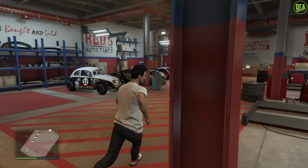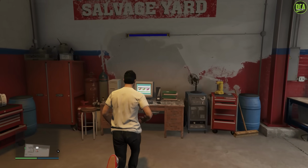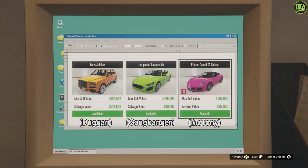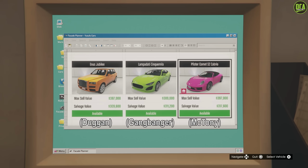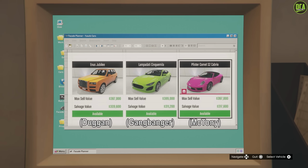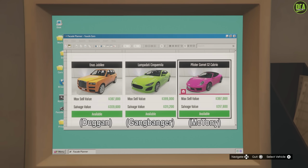Continuing to the weekly vehicle robberies from the Salvage Yard business, again these only change once per event week. We have the McTony Robbery with the Comet S2 Cabrio, which is finally claimable this week. So, after you do the whole McTony Robbery, you steal the S2 Cabrio, you have it in your salvage yard business, you can actually choose to keep it and add it to your personal garage after you steal it, which is nice.